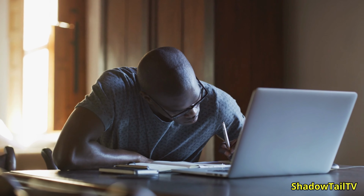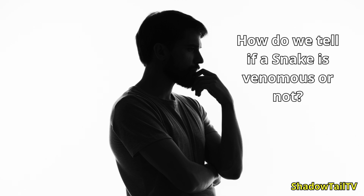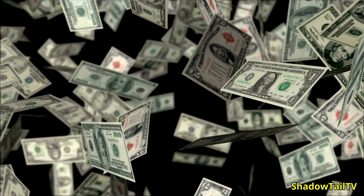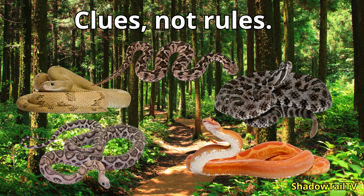Knowing these cues helps you stay calm when you see a snake. Panic leads to bad decisions. Understanding leads to survival. So, how do you tell if a snake is venomous or not? That is the million-dollar question. And the answer is, it is complicated. Some field tips can offer clues, though none are foolproof.